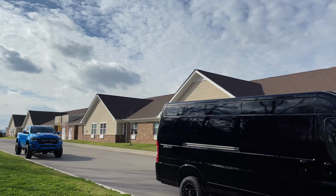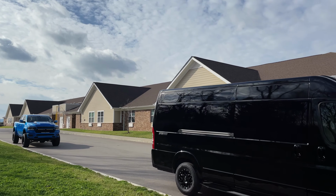Bobito. Is that him flying a kite? He doesn't know how to fly a kite.